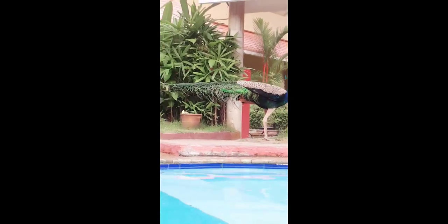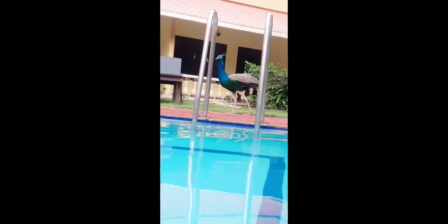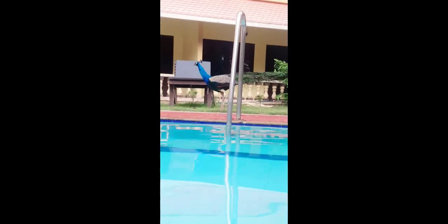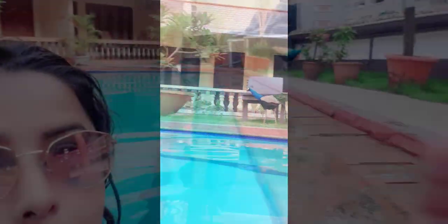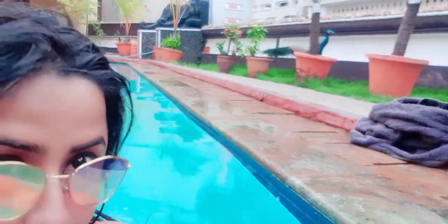He stays near the resort in a huge tree and often comes here. Just check this out. He is not afraid of anything and moving all around. See, he is coming near the camera without any fear. Spent a lot of time capturing him.